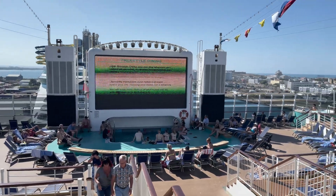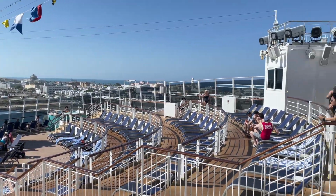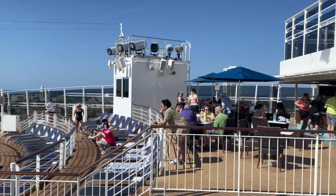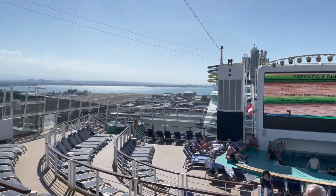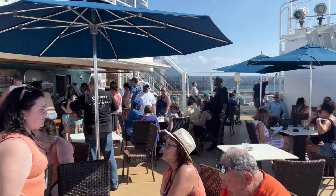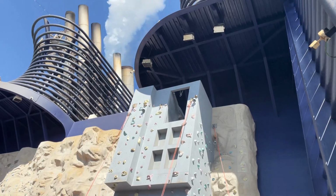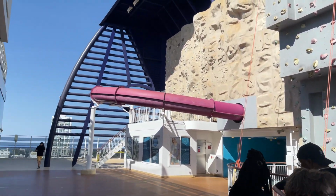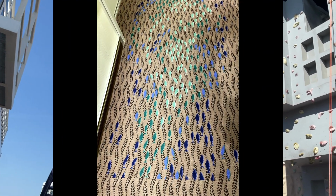And here's the view from above. There is a bar, and then there is a buffet area with hot dogs and hamburgers. It's not your most amazing buffet because it's very basic food. If you really want a better buffet, you go to the actual buffet themselves. But anyways, you can see after the Spice H2O Lounge, they do have a rock climbing wall.